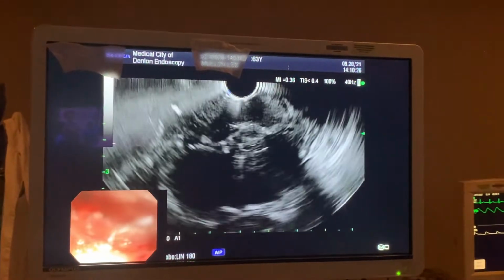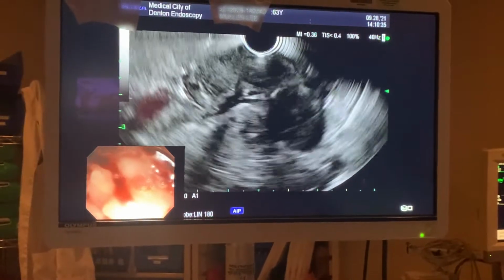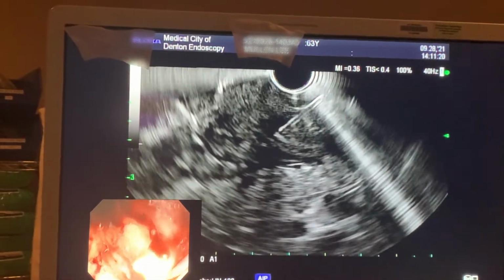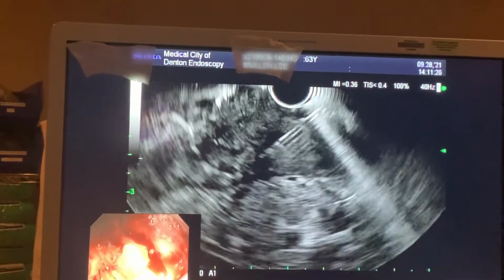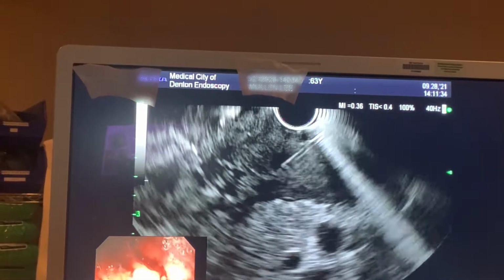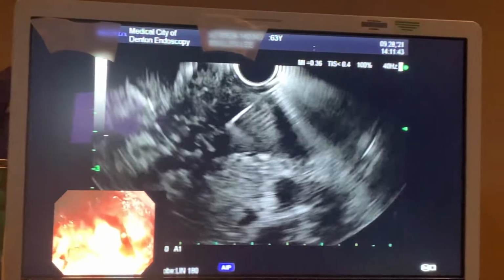And a 19 gauge FNB needle was selected to take the biopsy. The biopsy from the base of the ulcer and the gastric thickening was reported as few strands of fibrous stroma within the cell block material. No diagnostic malignancy identified.